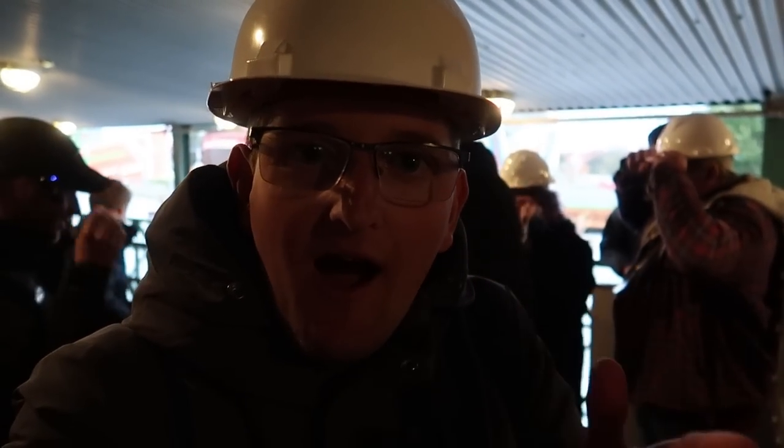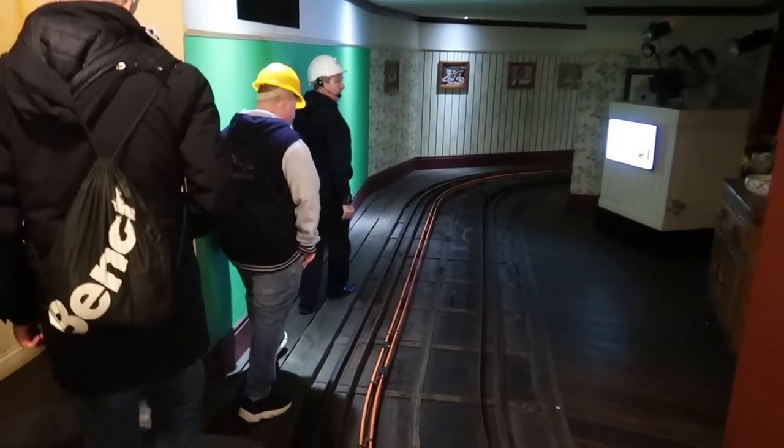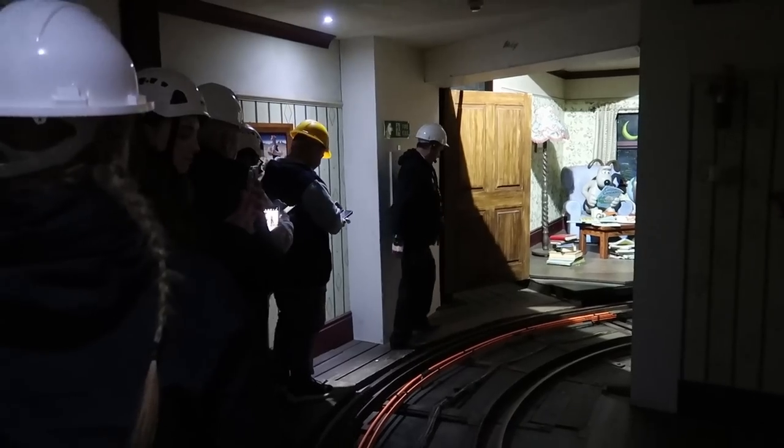Here we go then, I've got my hard hat on. Really looking forward to this behind the scenes track walk of Wallace and Gromit's Thrill-O-Matic. Here we go, gonna be great. Are you excited, Charlotte? Can't wait. You look great with your hard hat on. Charlotte's the official photographer.